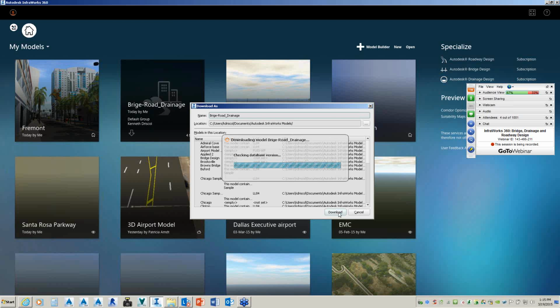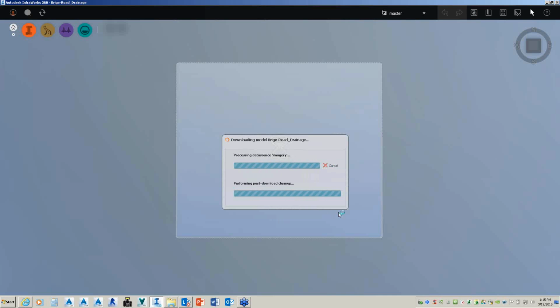Remember, that was about 100 kilometers that I selected to bring that model in. So it's processing the data source, which is the imagery. It's cleaning up post-download for my roads and some building asset that's going to be brought in. It says it's going to take an estimated time of about 7 minutes. It's probably going to take a minute or so. So we're at 6%.